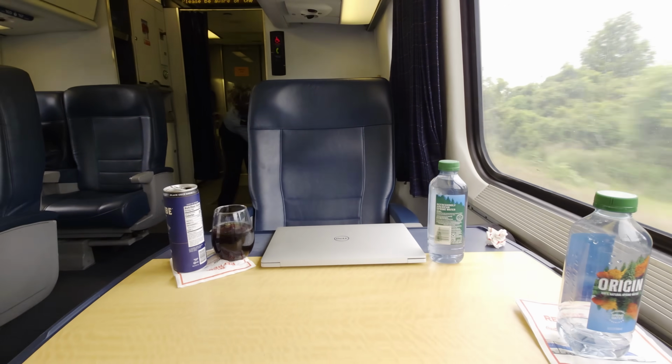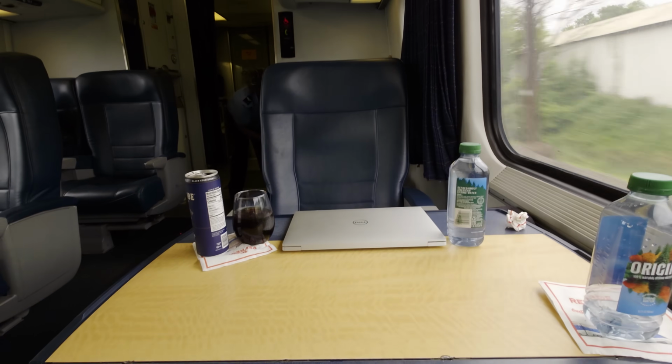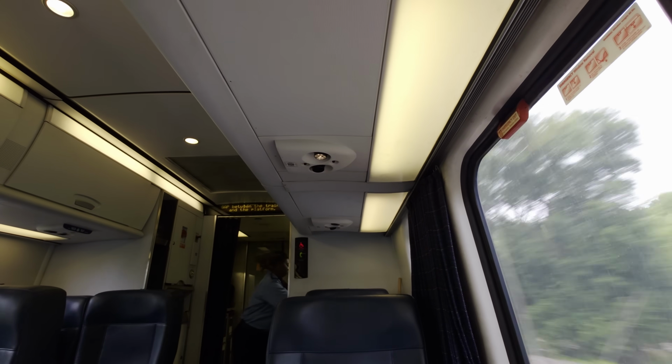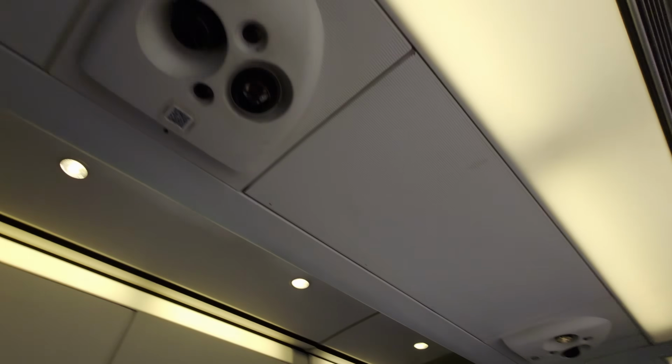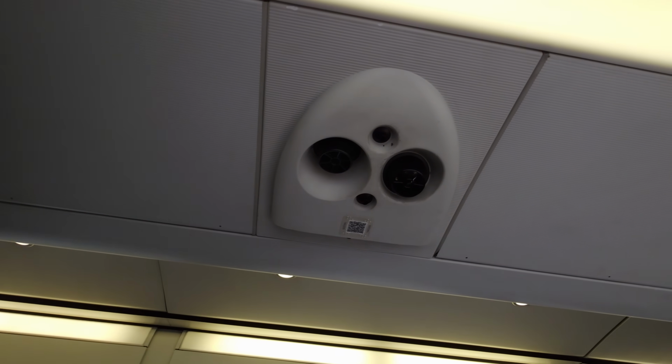If you do book a table, there is plenty of room for anything you will need to use it for. Even the smaller ones in the single rows are huge. Above you, there are reading lights if you need any extra lighting. They do have a bright dim feature, although the difference is not very noticeable.